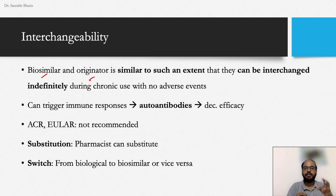Interchangeability means that biosimilar and biological are so same that you can start with one biological, and in between you shift to the biosimilar, and then again shift to biological depending on availability and affordability. And this can happen n number of times, multiple times, and those interchanges should have no side effects. So that is known as interchangeability of biosimilars and biologicals. However, in the previous slide we discussed that there are some variabilities in the structures of biosimilars and in fact in the structure of biologicals also.